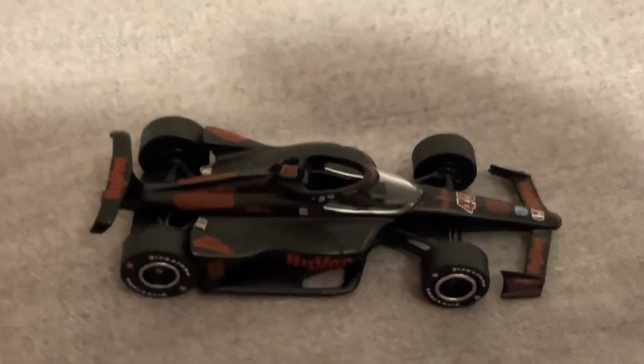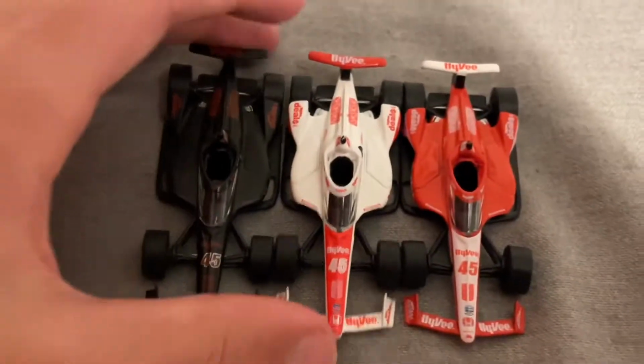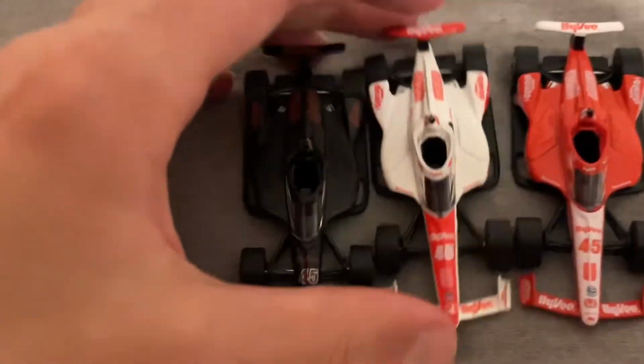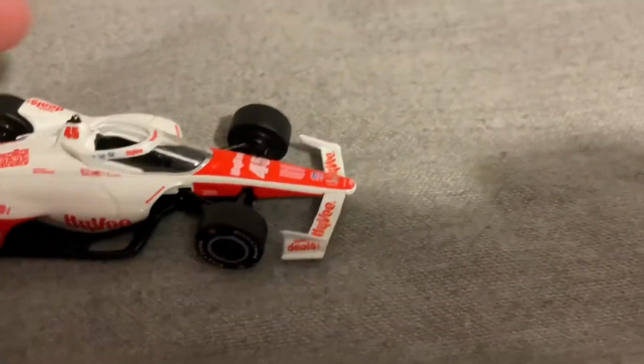But yeah, that's the first car, and you'll notice that this is essentially the base for all of the cars. They have pretty much the same logo placement. If you just take a look here real quick, all the logos are in the same spot, same things, just different colors. So let's take a look next at the white base car.